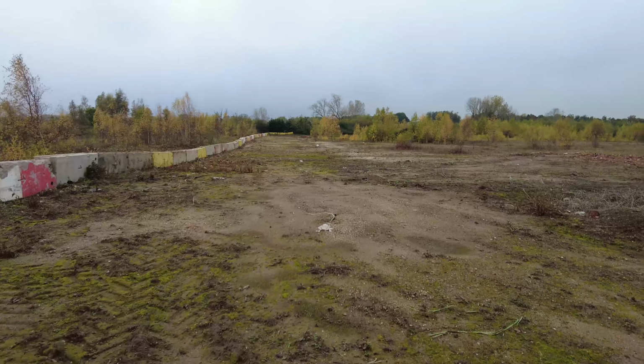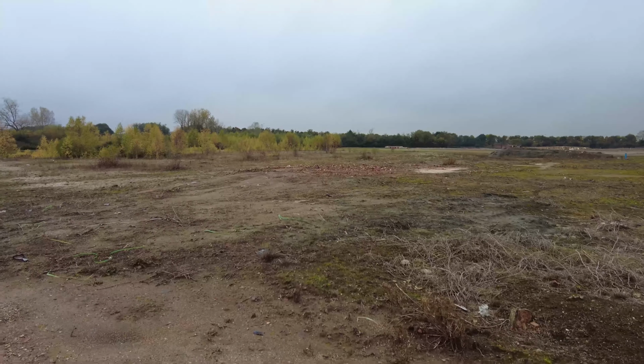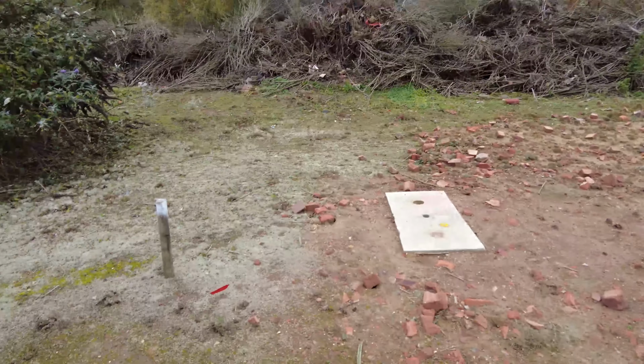Explored down here a few weeks ago. Yeah, we're going to have a look along and see what else we can see. So what do we actually know so far?